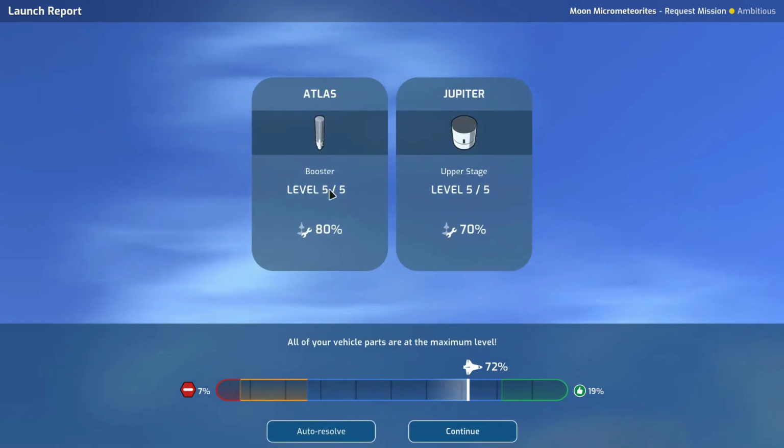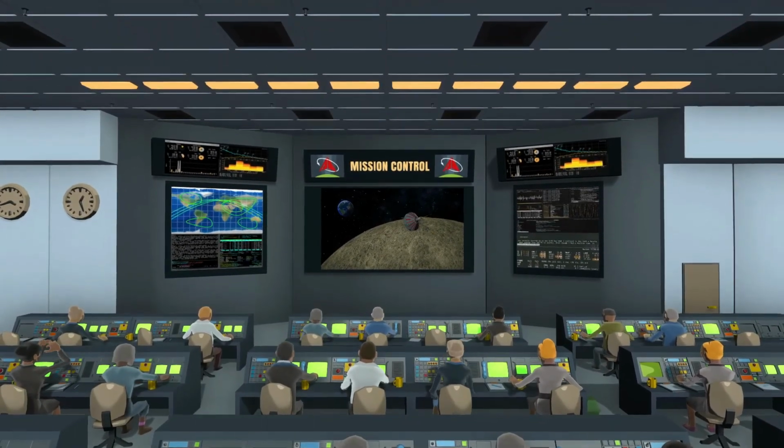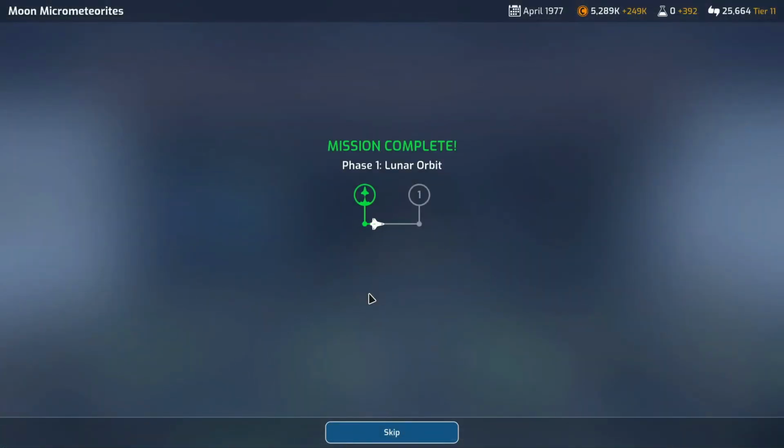Alright. So these are both maxed out. No problems with the auto resolve. We are on our way.